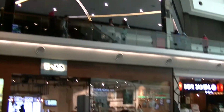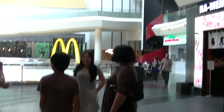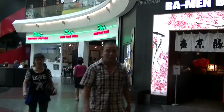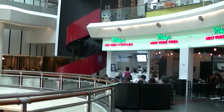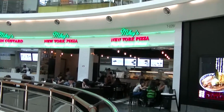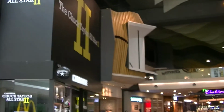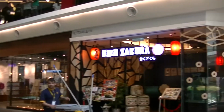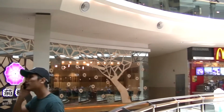place is the Midvalley walkthrough. And also, of course, Digital Mall. There's nothing much to see in Digital Mall. It's nicely designed, quite empty, and there are a lot of posh outlets there. This is Mikey's New York Pizza. There's the arowana fish there, which brings good luck according to the Chinese people. And of course McDonald's.